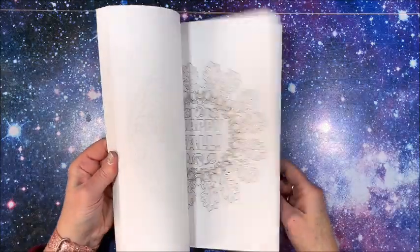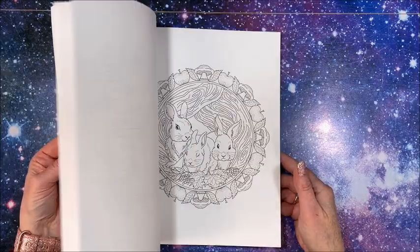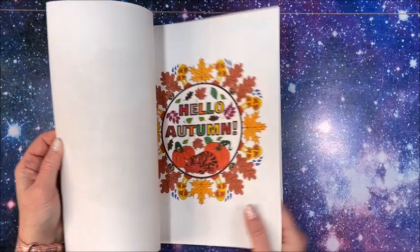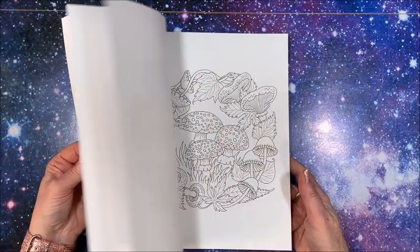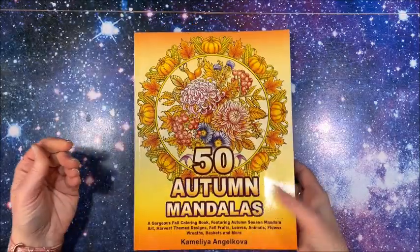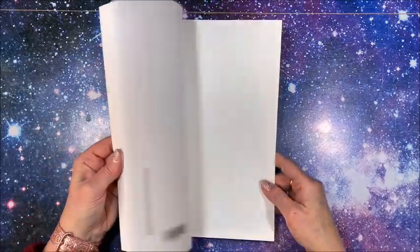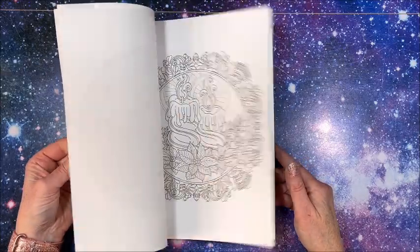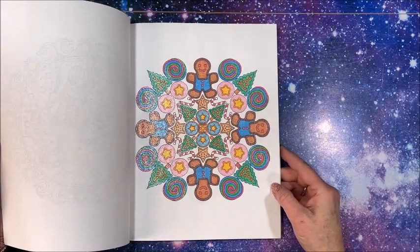50 Autumn Mandalas. So some really cute fall pictures in here. Hello, Autumn. I think I did this as a color in chat, actually. And bet you don't know what's coming next. 50 Wintertime Mandalas. So, of course, there's going to be some Christmas pictures in here. Colored that one, glittered gel pens.